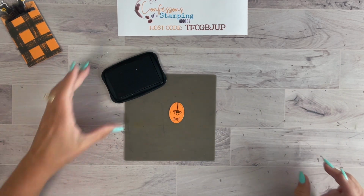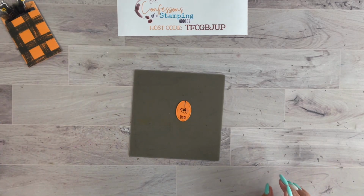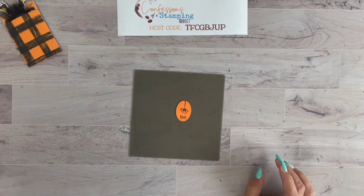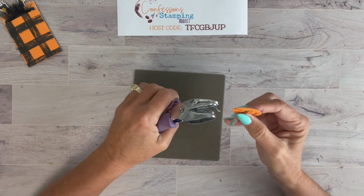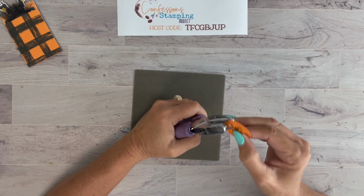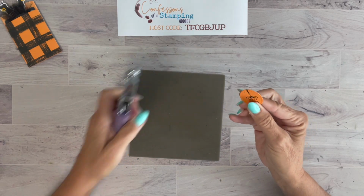And now if you have about a 1/8 inch hole punch, that should do it. Let me grab mine here. And just put that at the top or off to the side a tiny bit. And I'm gonna show you a little trick.